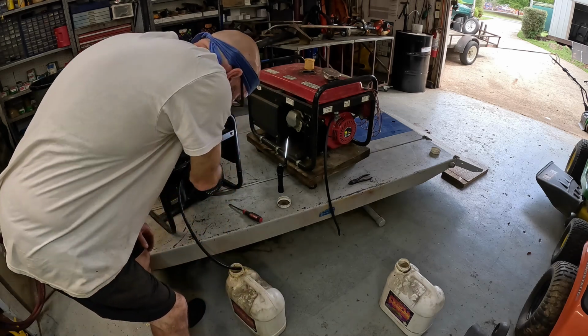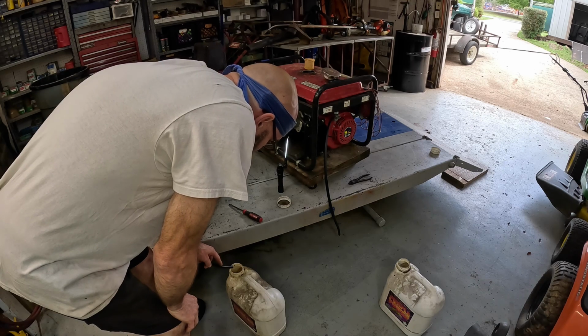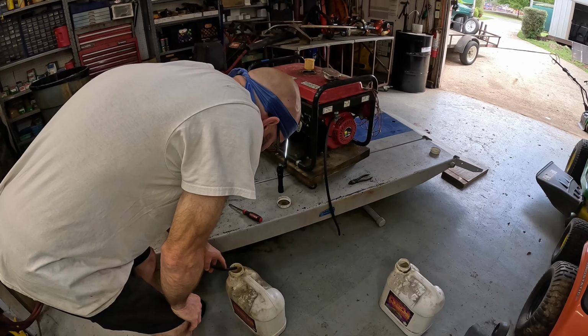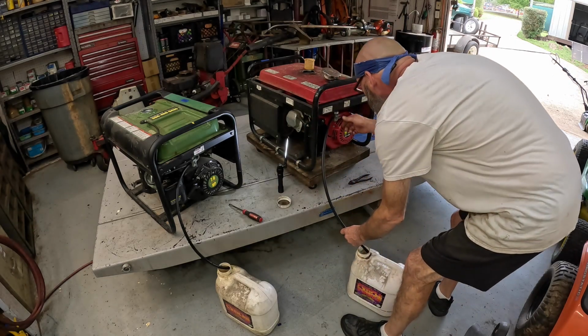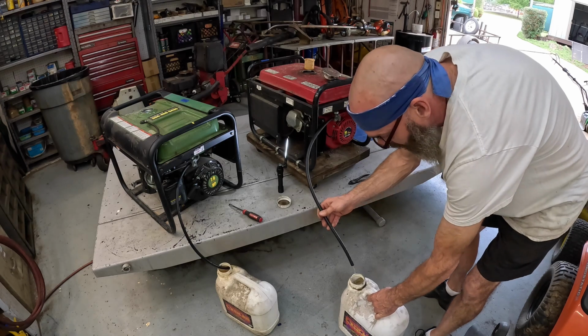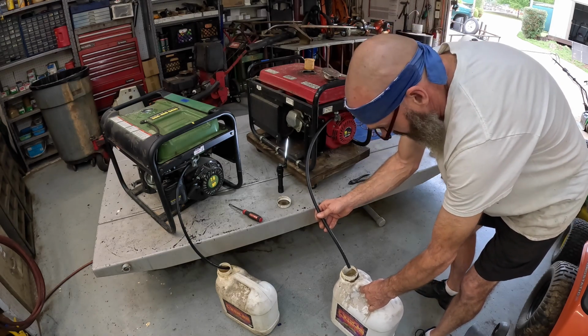All right, turn the fuel on this one. Boy, that's just a little bitty dribble there. It's all right, I got all day long. There it goes, it's pouring a little faster now. Okay, now for this one. Ooh, look how yellow that is.